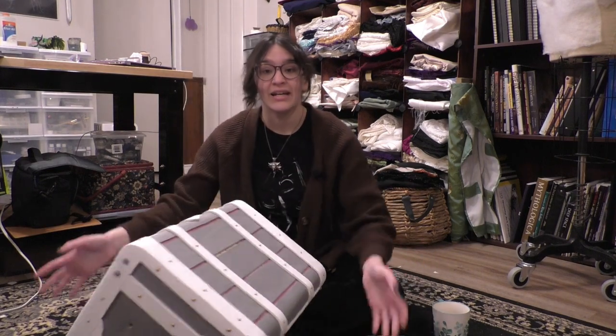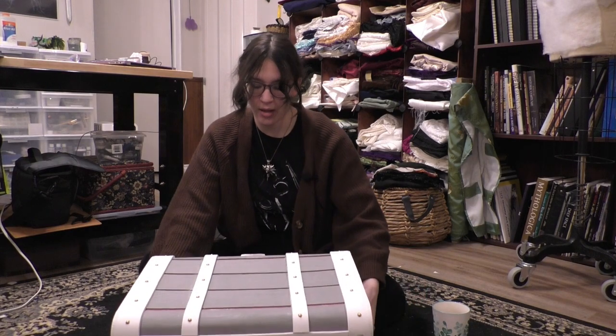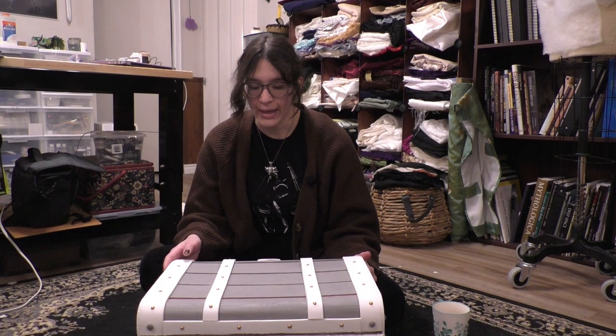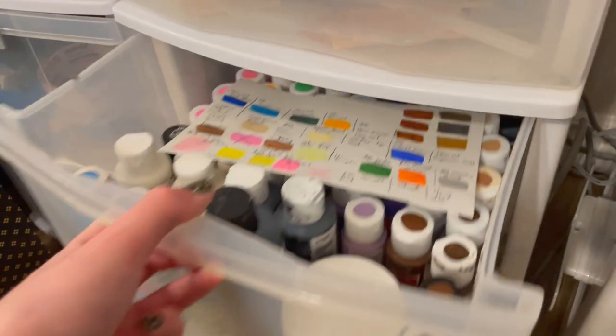But that's what we're doing today, is painting this bad boy. I'm gonna start off with a primer of black paint and Mod Podge. Probably do that a couple of times and then go in with brown paint for the wood slats and then finally all of the gold on top. Bunch of painting. Yeah, that's pretty much today. Yeah, let's get the paints out and get started on this thing.